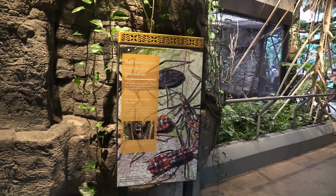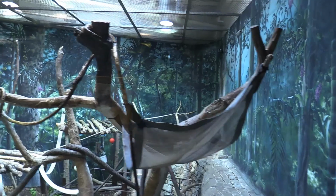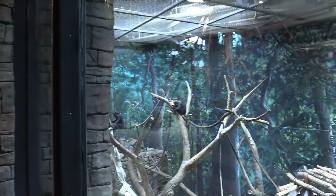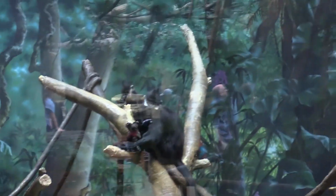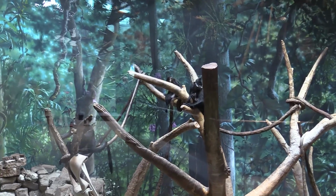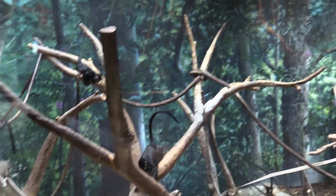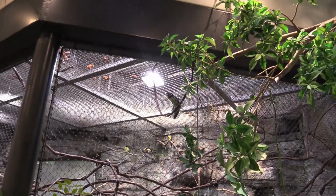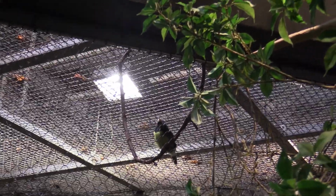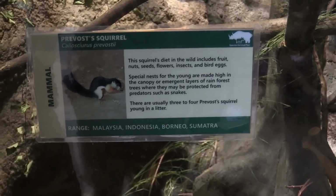The rainforest plants must defend themselves. You can get Francois Langer. Alright, that's really nice. Here, you see the langurs, three of them. Two of them on the branch there. Got a close-up view of all three of them. Now, green aracari. The aracaris are right there. There's one up in the tree. Three more of them in the back on the tree as well. You got Prevost squirrel. Oh, he's up on the tree there.